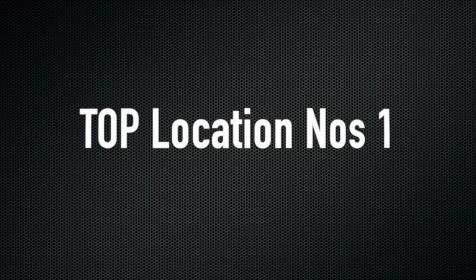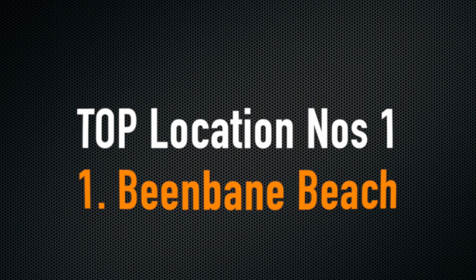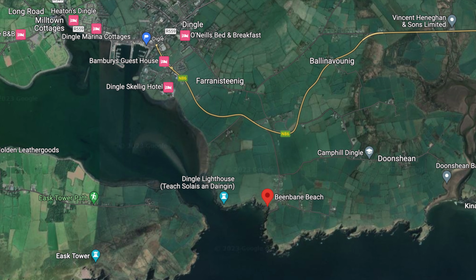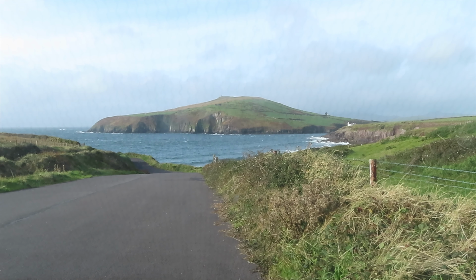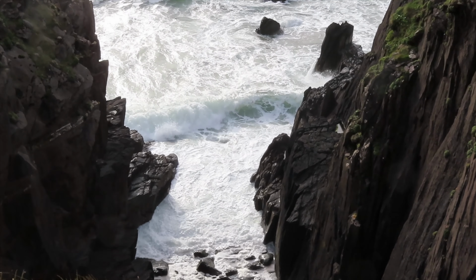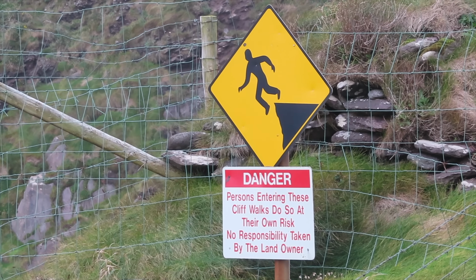So yet again, in no particular order, the first location is Beenbane Beach. The beach is just outside the picturesque town of Dingle. It's got a large car park and the headland walk gets you close to the cliffs, although be careful as in many places they are falling away.